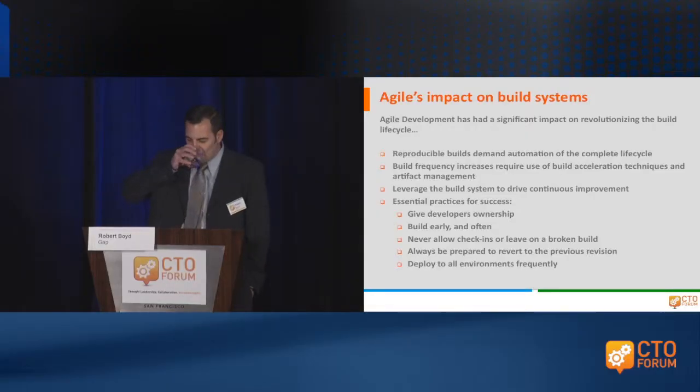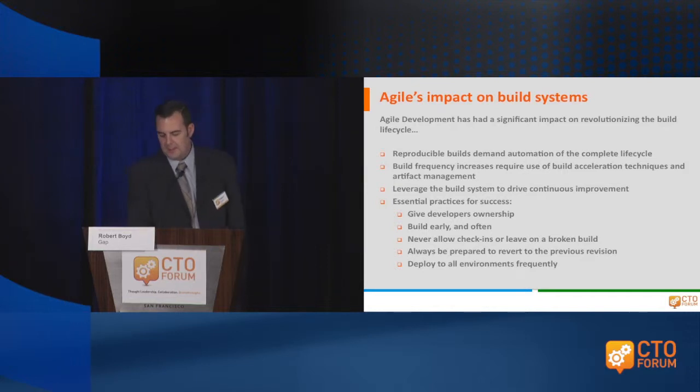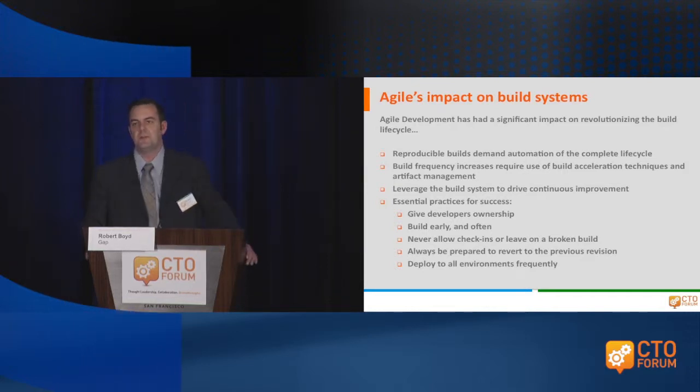Examples there really to drive performance is getting parallelism of the build jobs, building from artifacts versus source, and using quick build techniques. And then also using build pools and leveraging ephemeral resources as well.